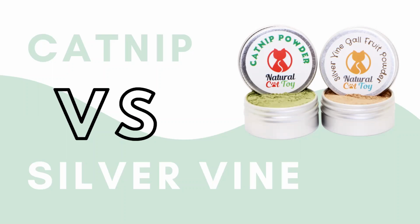So silvervine is a completely different plant. It's predominantly grown in mountainous regions of Asia, which is why it's fairly new to the Canadian market. Only recently have I started seeing it pop up in local shops. They're both good options, and really it is dependent on the cat. So it's not uncommon to have one cat that likes catnip and the other one that likes silvervine.